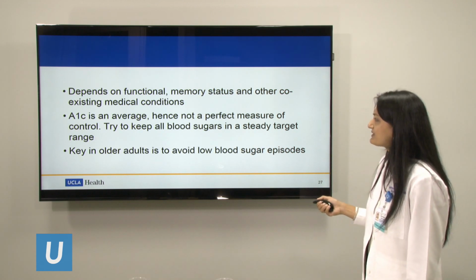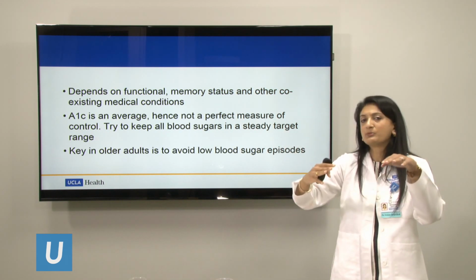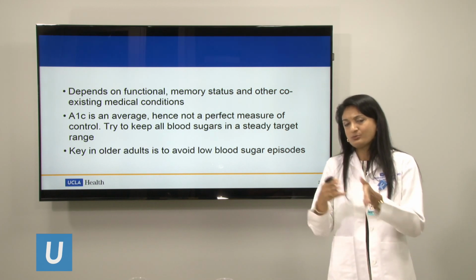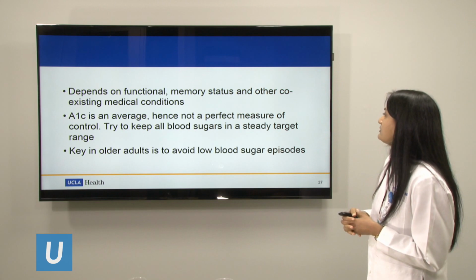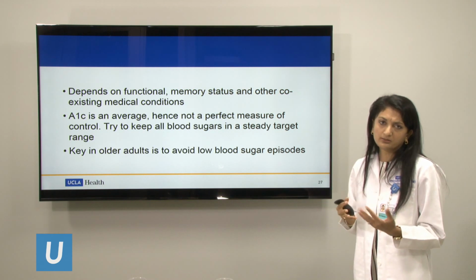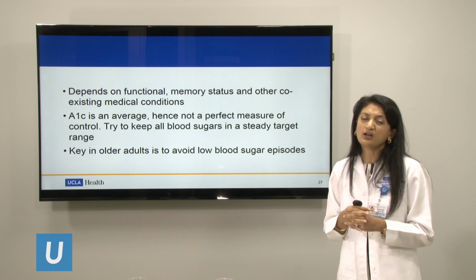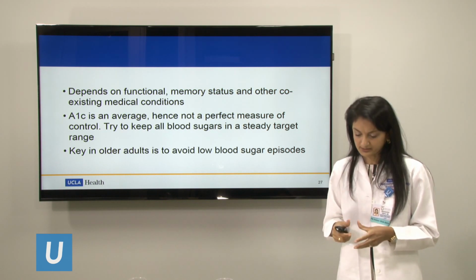A1C, remember, is an average. So you could have a 40 and a 200 and your average might look perfect. So keeping most of your blood sugars in a good target range makes more sense, and I think that's where diabetes management is going, versus just focusing on hemoglobin A1C. So it's not a perfect measure. And then the key in older adults with diabetes is to avoid low blood sugar episodes. And like we said, that was less than 70, but less than 100 if you have symptoms. That is really a top priority for our practice.